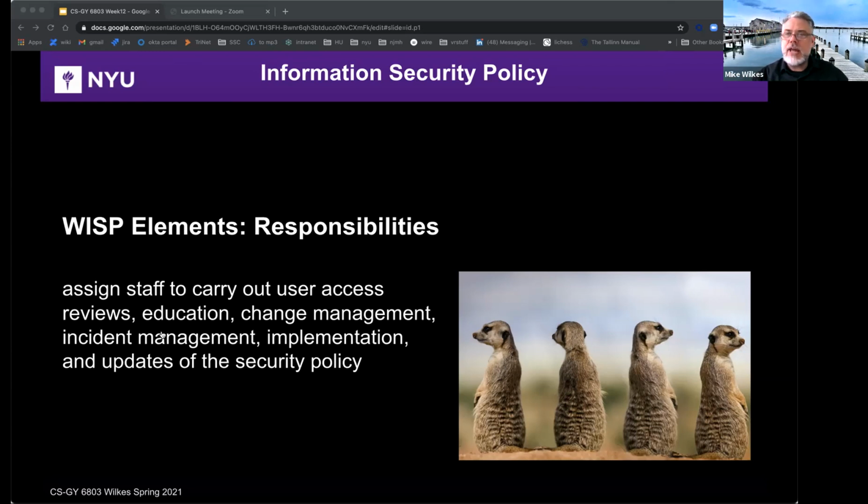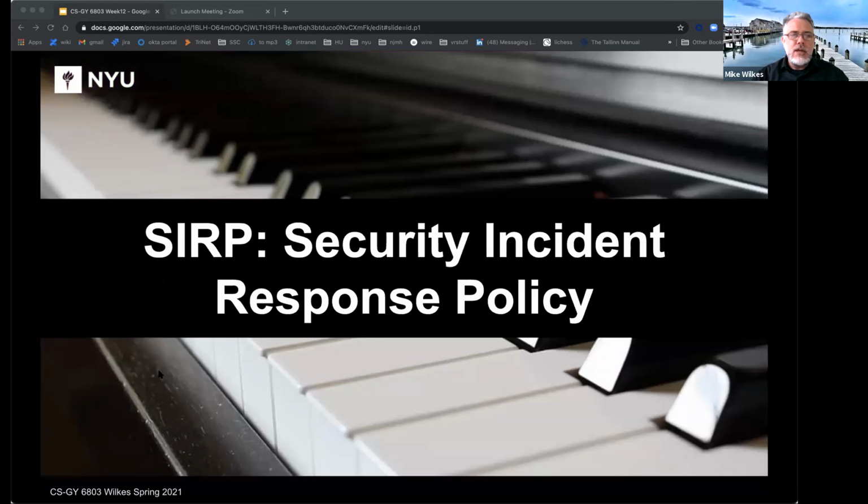And here's a picture of some Meerkats, right? It's everyone's responsibility to keep the Meerkats safe. They're always up and looking around and signaling and warning each other when there's threats on the horizon. That should be the goal of every InfoSec program, that it's not just people with the word security in their title, it's everyone. All right, so we're doing fine. We're going to go into the SERP now, right?